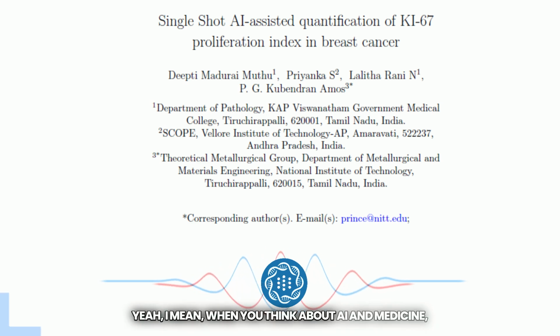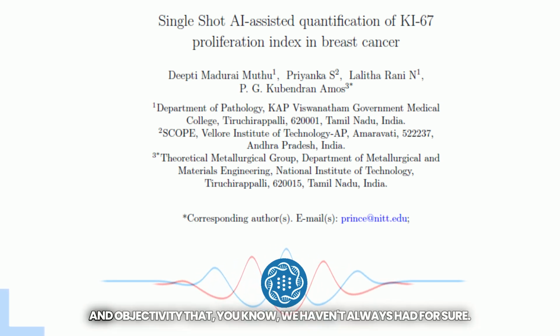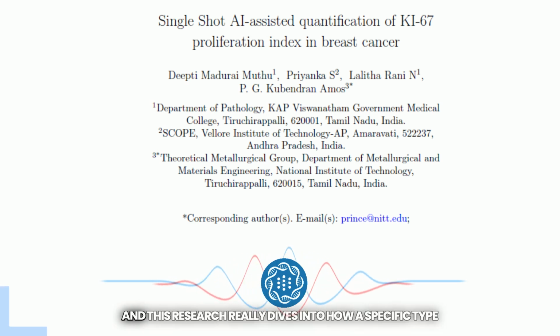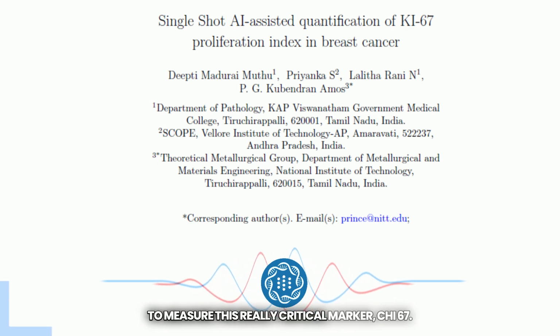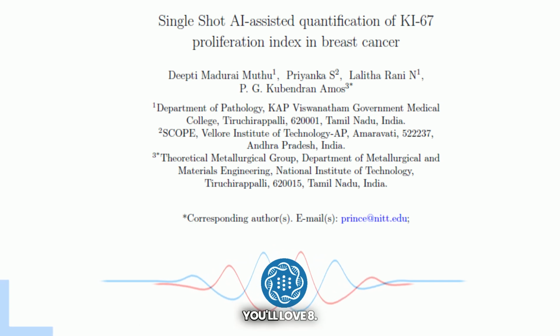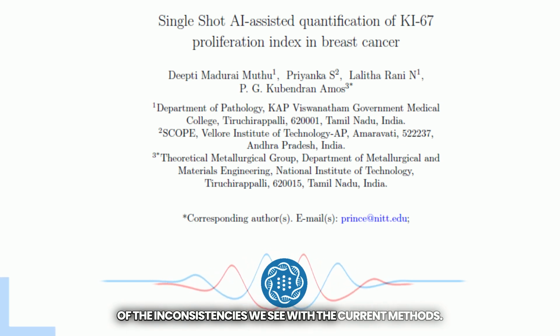Yeah, when you think about AI in medicine, it really has the potential to bring this level of standardization and objectivity that we haven't always had. For sure. And this research really dives into how a specific type of AI system, called YOLOv8, can be used to measure this really critical marker, Ki-67, hopefully taking care of some of the inconsistencies we see with the current methods.